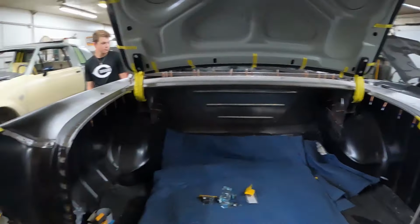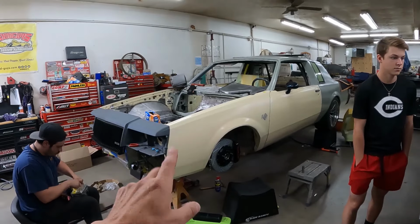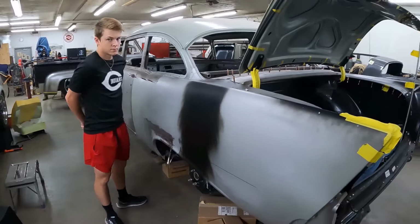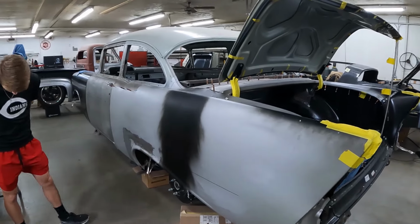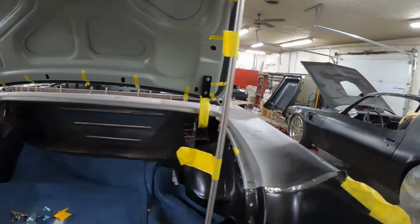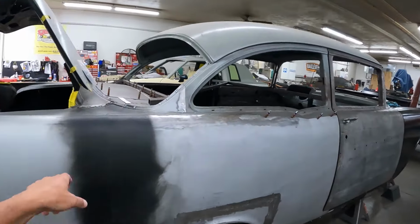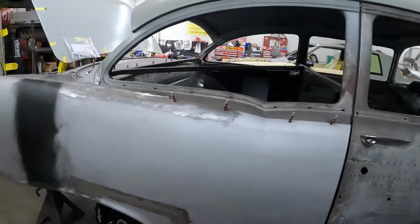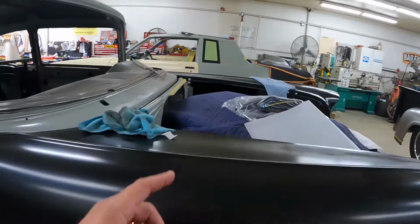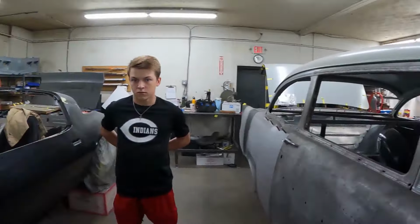So the 57 Chevy, so the Buick, the Regal, is actually on a Roadster Shop chassis. And then the 57 here, this one's on the Art Morrison chassis. So Low Man Rods is an Art Morrison dealer, but they can get any chassis that you want. So this one's gonna be really cool. You can see they're doing skins on the rear quarters. This one has an LT4 in it. The Regal has a twin turbo LS, which is gonna be crazy.